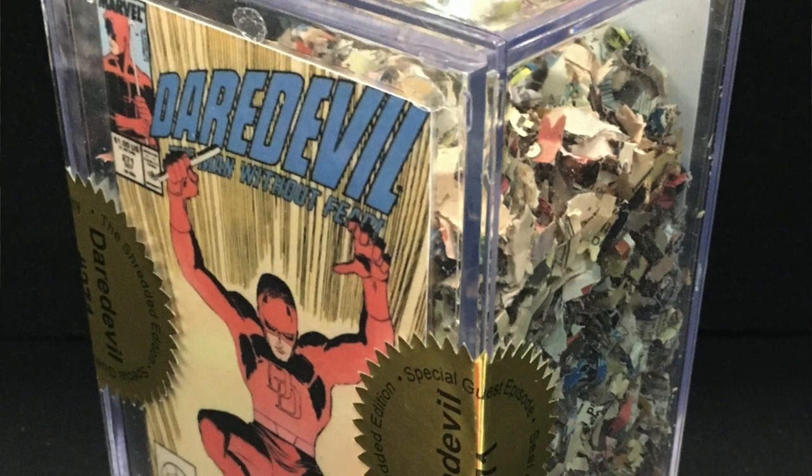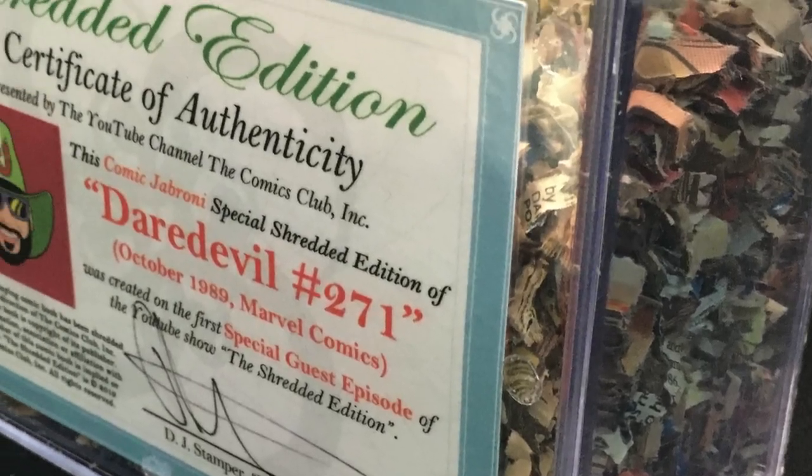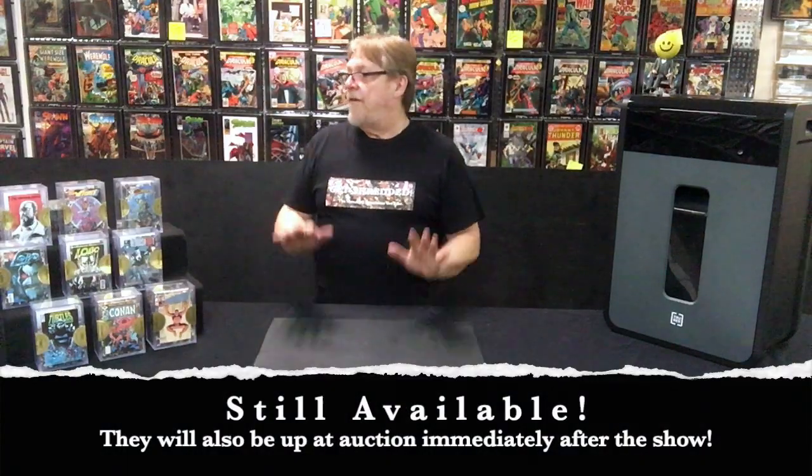And these are all going up on eBay right after the show. We hope you'll all bid on it. 10% of the proceeds go to St. Jude's Children's Research Hospital, and that is a wonderful cause. And I'll tell you what, we're going to have another episode coming up soon where I do even more shredded editions. Our next episode will have more for you.